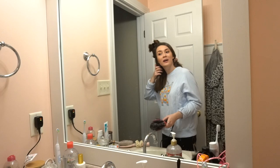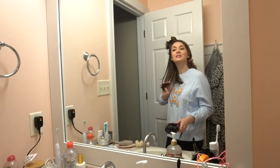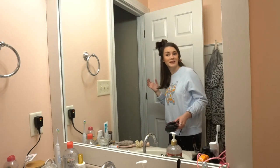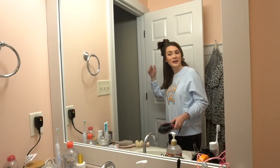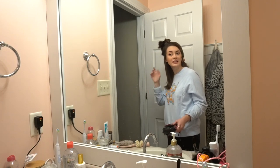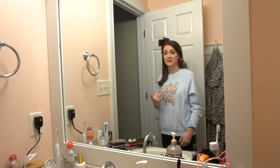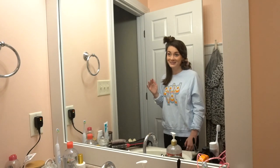Okay, wow. Look at this. I can probably get better at mastering this technique, but I've got that little flippy thing going. And it literally took me probably a minute and a half to get this section dry. Since I have such thick hair, this section is probably about a normal person's half of their head.